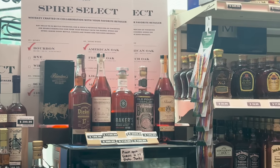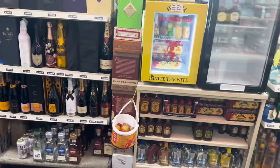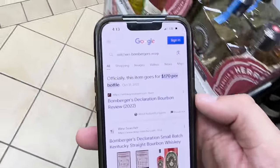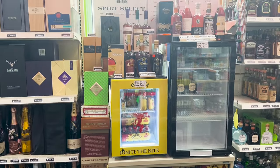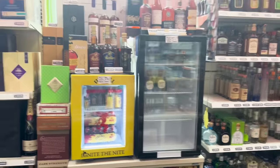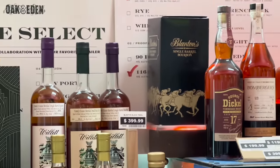Mm-hmm. Wow. Isn't the MSRP for that Bomb Burgers like $100 or something like that? Check that out. Look. There's the official price. Wow. Prices go up like crazy. I know. People can't get the stuff by. That's the thing, you know? It's your fault. Blanton's Black Label. Wow. I hadn't seen that in person. Check that out. Blanton's Black Label.